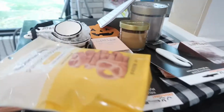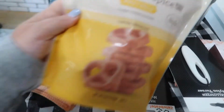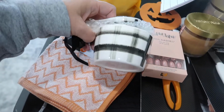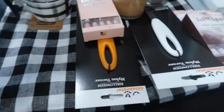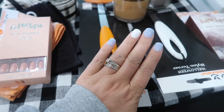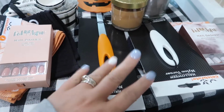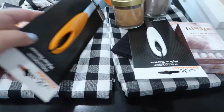And then over here, I kind of have what I'm thinking of putting in said baskets. This is like a little apron. I have these measuring cups, some cute Halloween washcloths, red Aspen nails. I did do my nails yesterday. I did the blue color focus for this week because blue and white are our colors for football.